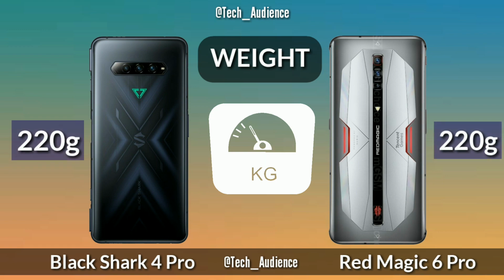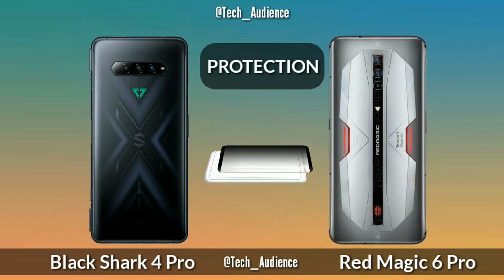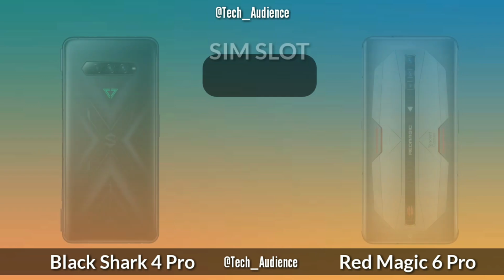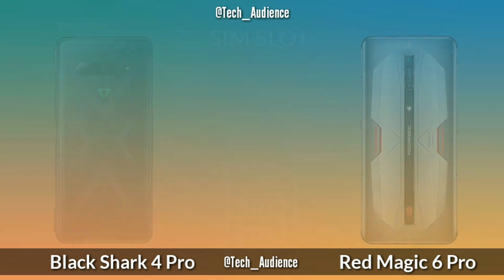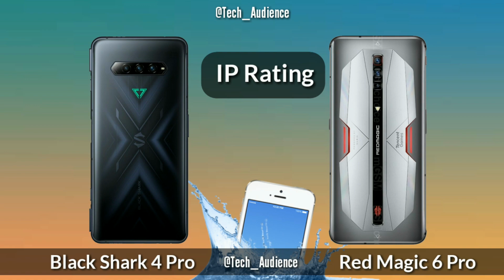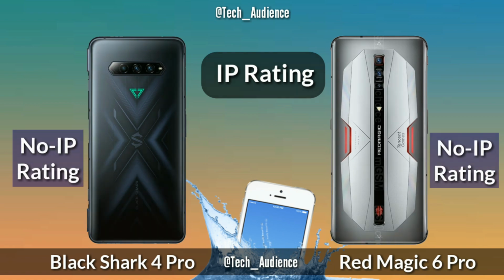Weight: the Black Shark 4 Pro and the Red Magic 6 Pro, both devices weigh 220 grams. Protection: both devices have unknown Gorilla Glass on both front and back. SIM slot: both devices have dual SIM slots. IP rating: both devices have no IP rating for water and dust.